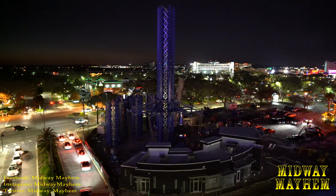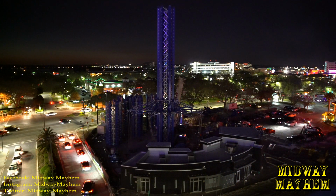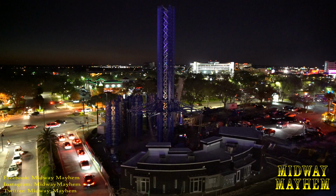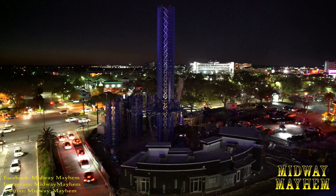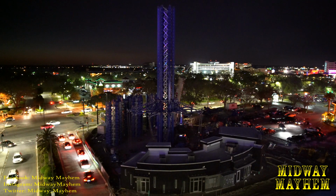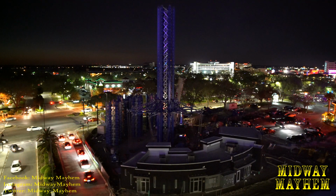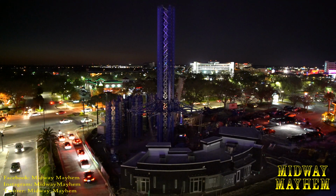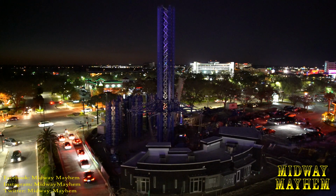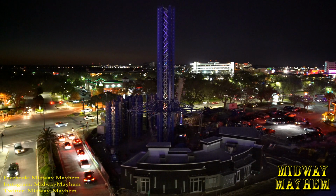Well guys, that is going to do it for another construction update here from the world's tallest StarFlyer, also known as the Orlando StarFlyer, and there's still a lot left to do. It's probably 75 to 100 feet in the air right now. We got to get up to 450. Remember, announcing May 11th, that is going to be the opening day for this bad boy. And of course, we're going to be there for testing and more construction updates.